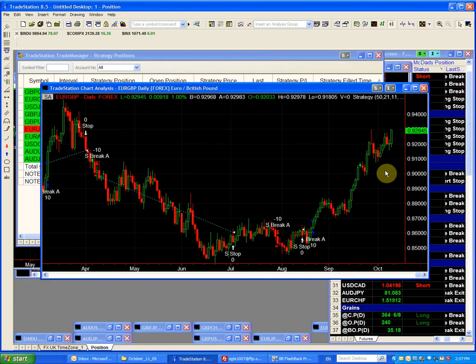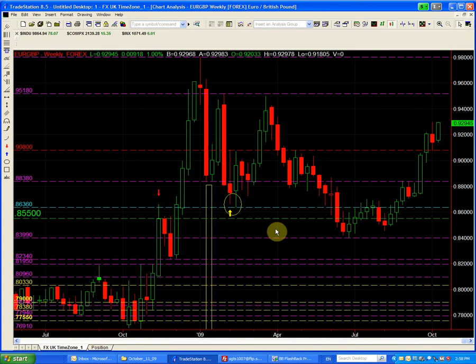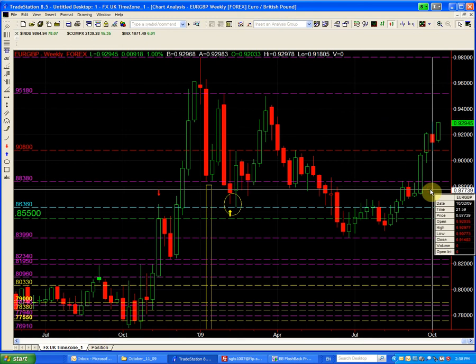So we have no inclination whatsoever that we have any reversal. We had a big move to the upside on the daily base, and on the weekly base it is a very strong close. We are testing now.